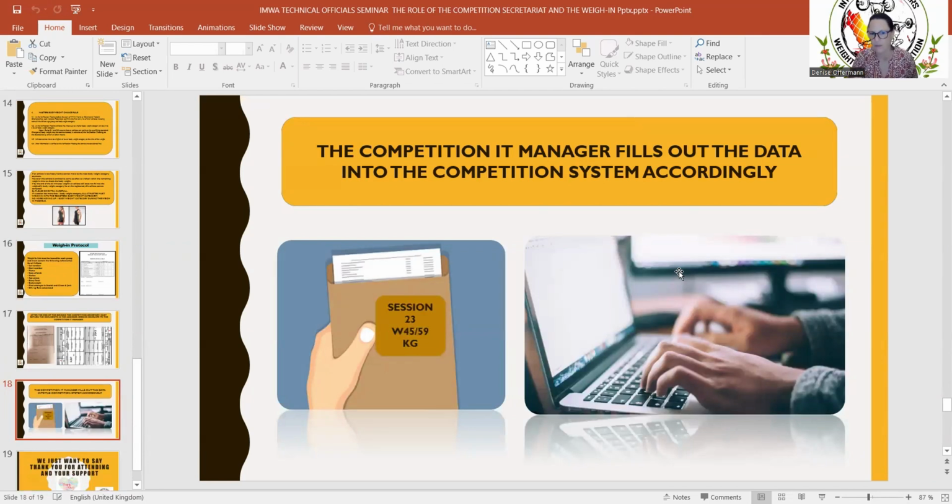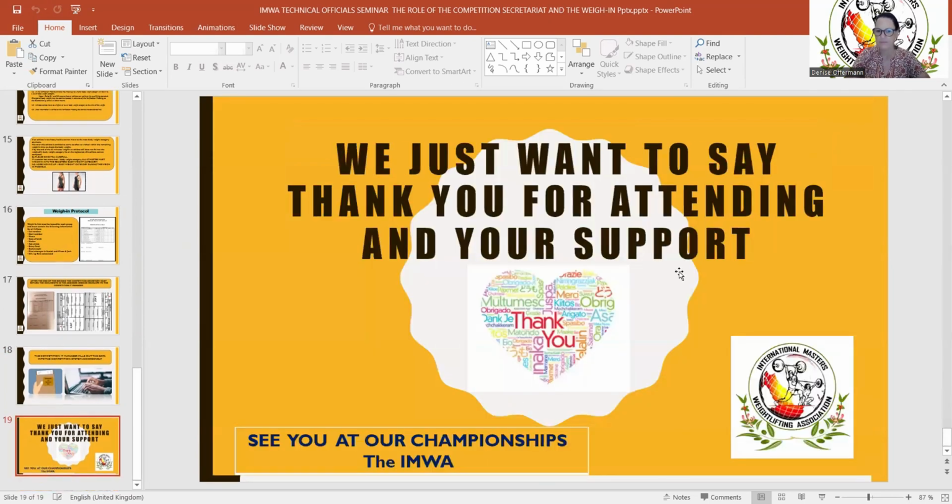As I said, the competition IT manager fills out the data into the competition system accordingly. And that is part number one, the competition secretary and the weigh-in. Okay. And now I would like to continue. But before we continue, do you have any other question, anything you would like to add or to say?